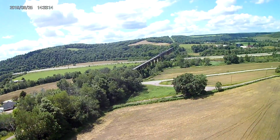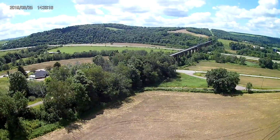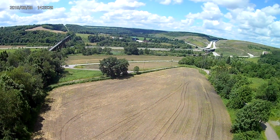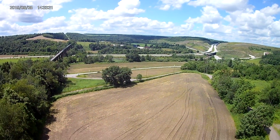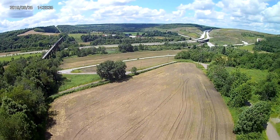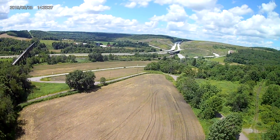The bridge is located between the town of Garrett, Pennsylvania and Marsdale, Pennsylvania, sort of right in between the two of them. It's north of Garrett and south of Marsdale.